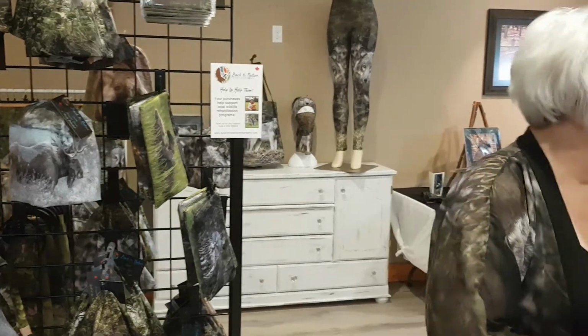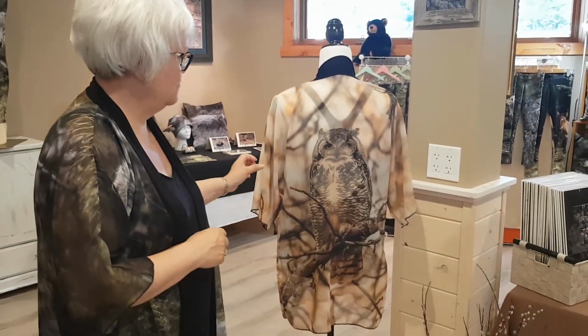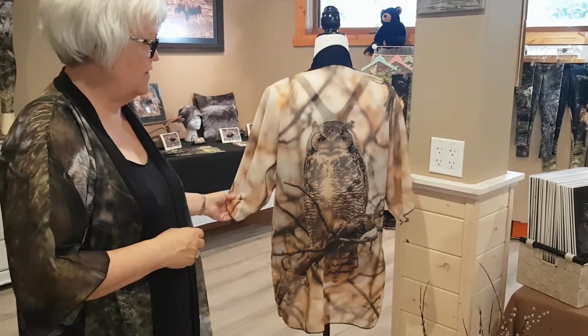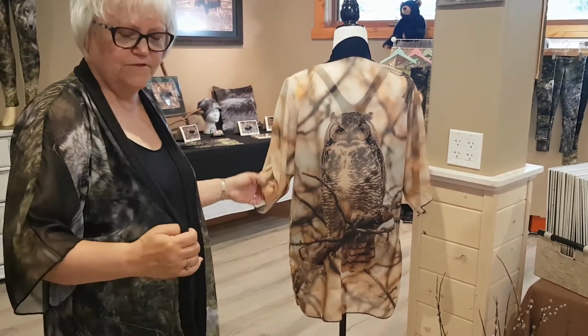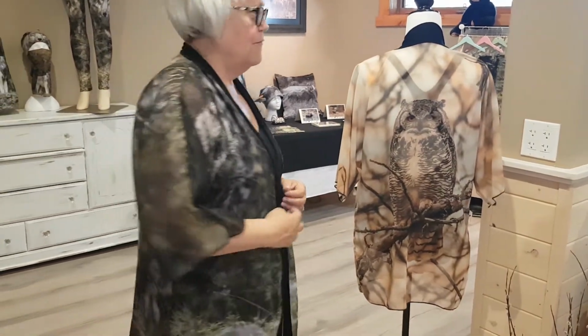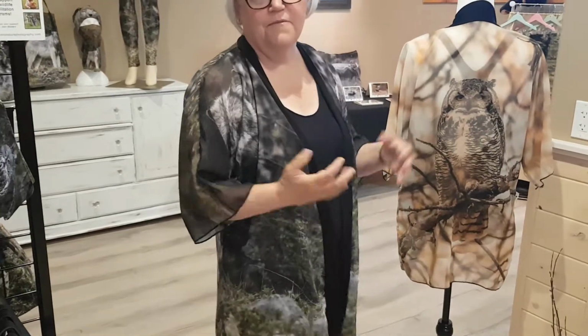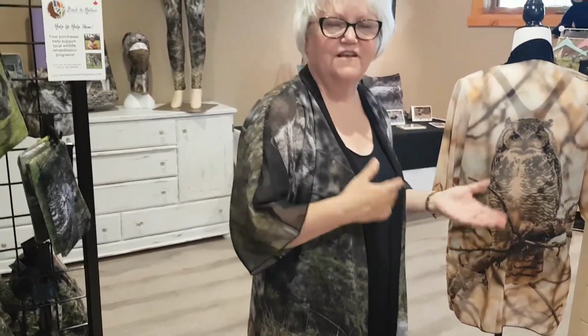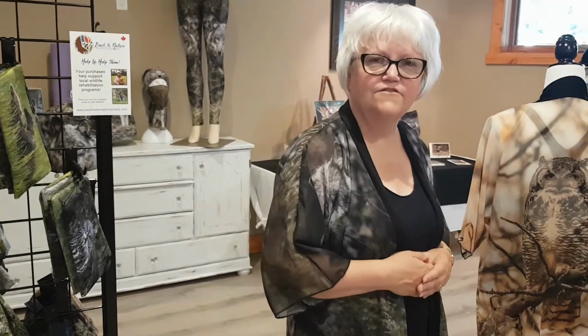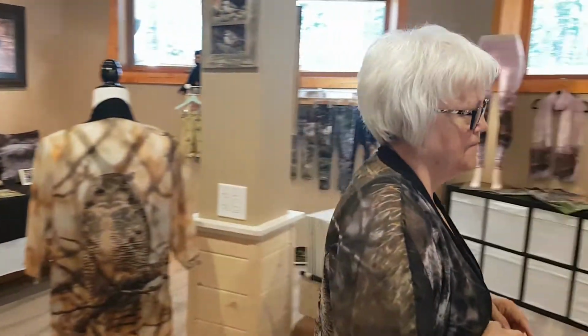We'll take you over here. And before we continue, we'll just show you briefly. This is what we call our kimono robes, and these are our poly chiffon robes, like the one I have on right now. This, of course, is my wolf. Some people like to use them for a beach cover-up. Other people use them as an easy dress-up with a pair of black leggings or something like that. So I'll show you a few more that we have over here as well.